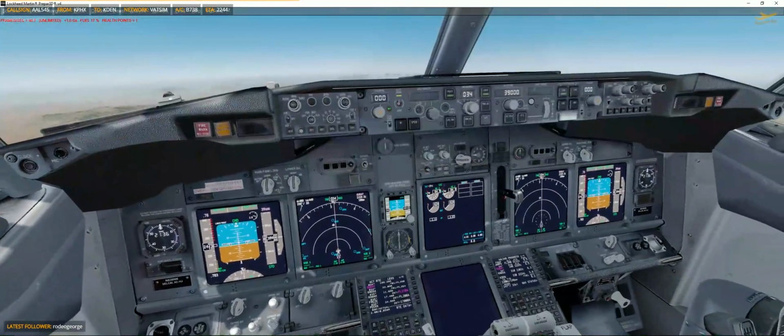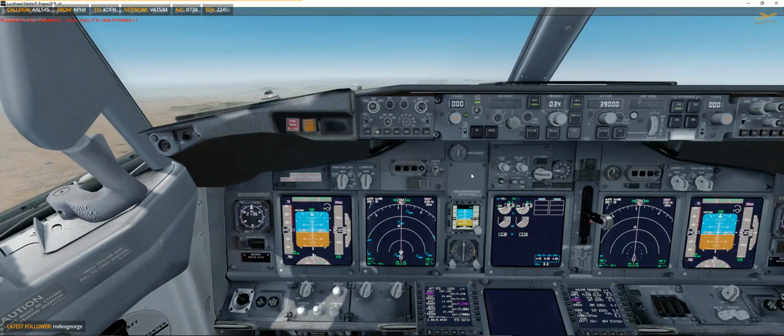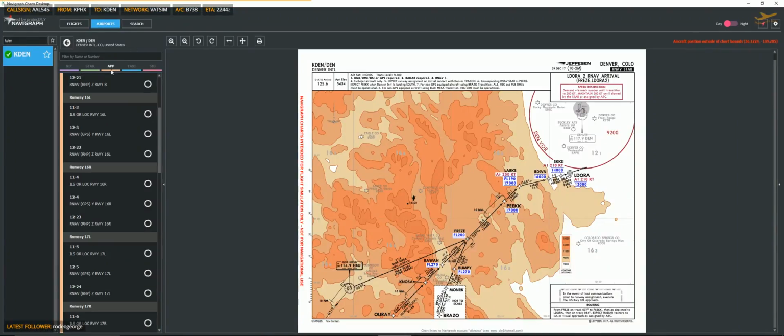Wish I knew what was causing these. I didn't do this yesterday when I was messing around. 70 frames in the air. Frame rates are insane. If I had the crispness or the smoothness, man, we'd be in business. So top of descent, not for a while. And what we need, approach information.